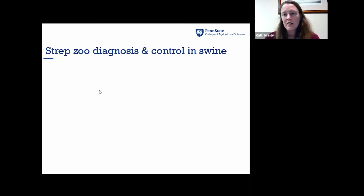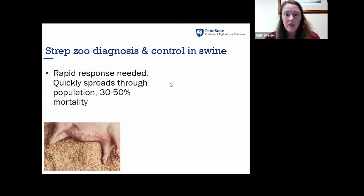But again, like the Avibacterium paragallinarum, it can take several days to make this identification. Quick identification is also important because it can spread quickly through the population if it's not controlled, and of the sick animals, up to 50% of them can easily die.